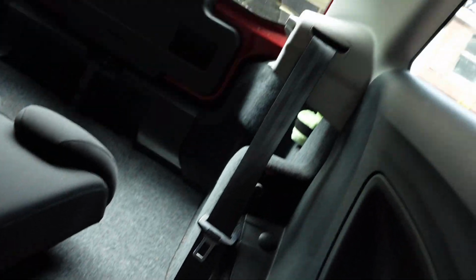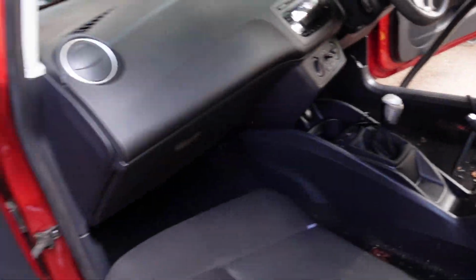Took all the seats out, give it a full deep clean, do all the top sections and do the actual main seats, so they're all going to be getting out and getting extracted and stuff. And it gives him a chance to get it all back to how he wants it to be, because there is some areas that are pretty filthy, isn't there? But not a bad little car. Yeah, let's have a look at the seats.